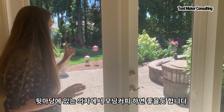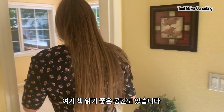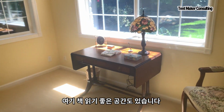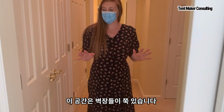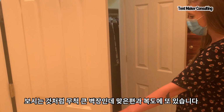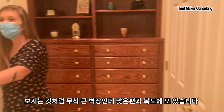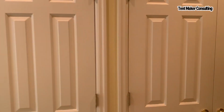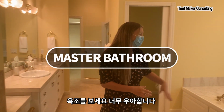You can have a little chair out here, have your morning coffee there, and then there's another little room right here, and this is like a little study room, and it enters into this closet area. There's lots of storage. As you can see, these closets on both sides. There's also closets lining this wall. Oh, this bathroom is so pretty. Look at this tub.